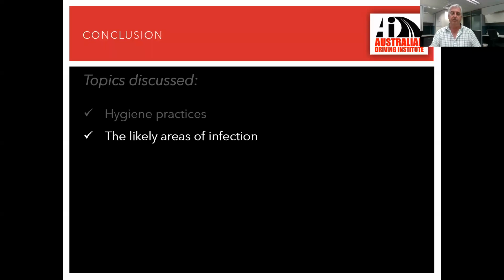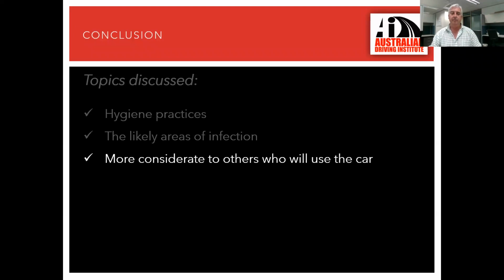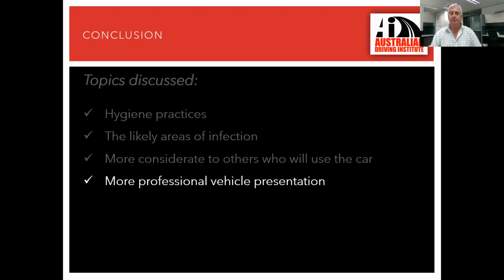Most likely areas of infection are doors and the cabin area for the driver. They're the hotspot areas. We've been trying to promote being a little bit more considerate to others when using the car. There's just that high level of consideration of airflow and presenting the car back to someone else clean. It does result in a more professional presentation.